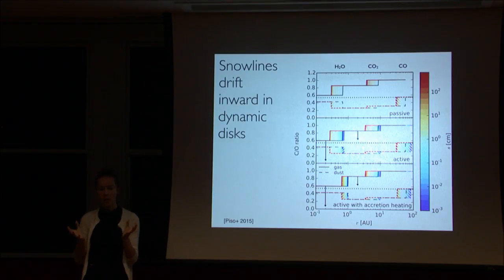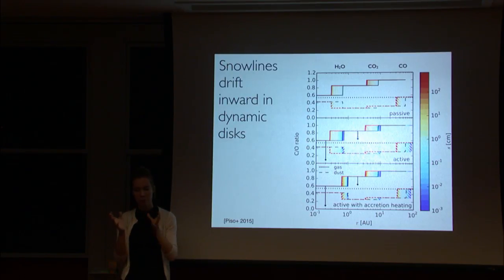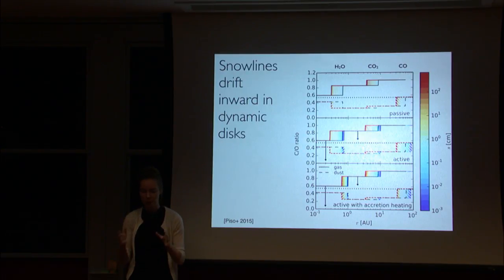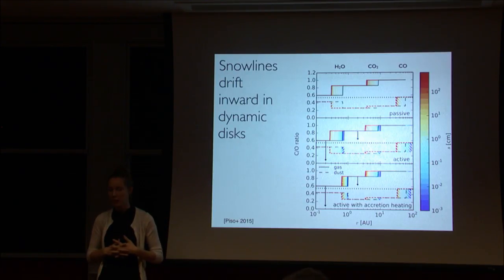Now, if we take into account the process of grain drift, or pebble drift, things will start happening in this disk. This is a very simple idea that seems to be really important in disks, which is that if you have a solid body of some sort, like a planet around a star, it wants to orbit at the speed told to us by Kepler's law. This is true also for a pebble. It wants to go at that speed.